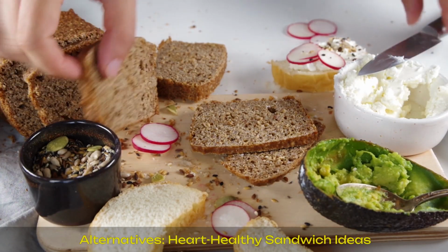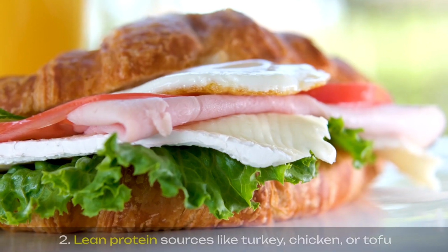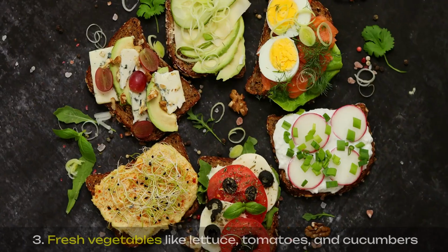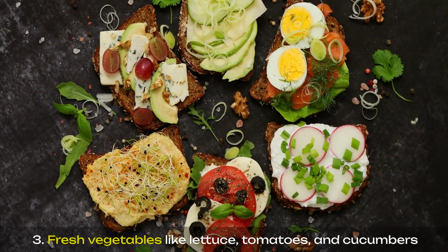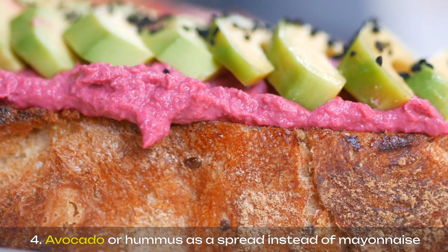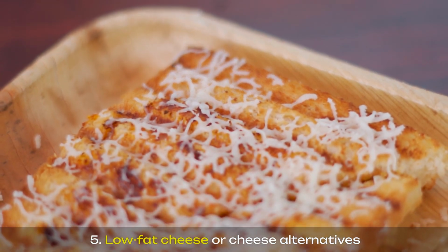Alternatives. Heart-healthy sandwich ideas. One, whole grain bread or wraps. Two, lean protein sources like turkey, chicken, or tofu. Three, fresh vegetables like lettuce, tomatoes, and cucumbers. Four, avocado or hummus as a spread instead of mayonnaise. Five, low-fat cheese or cheese alternatives.